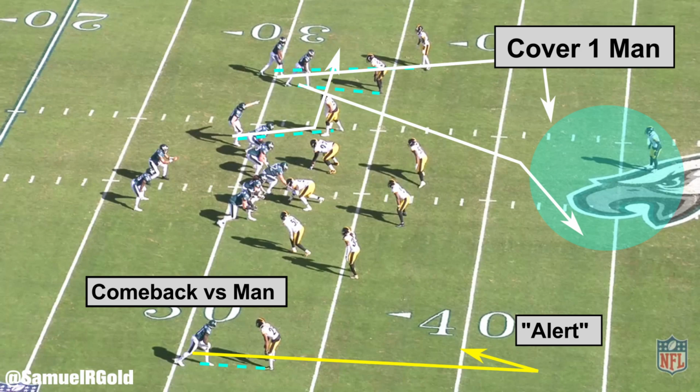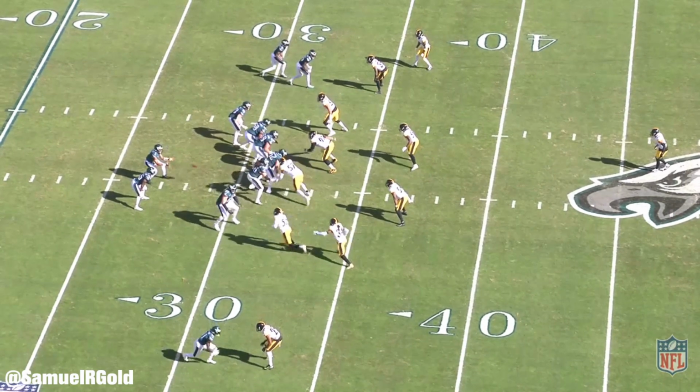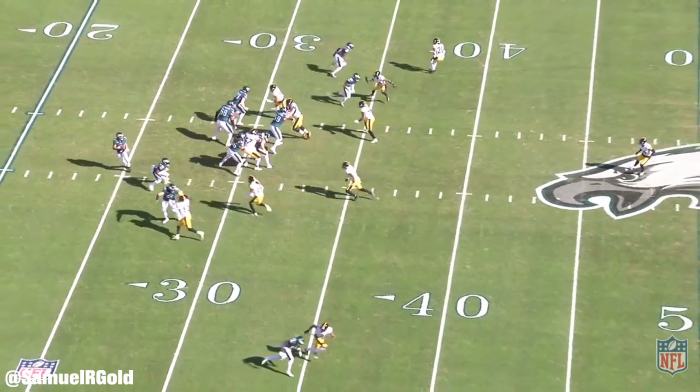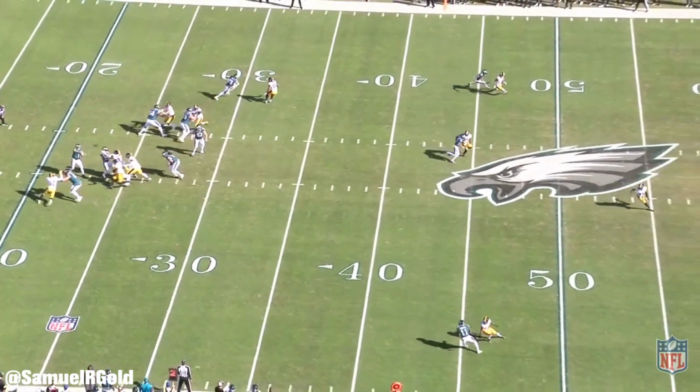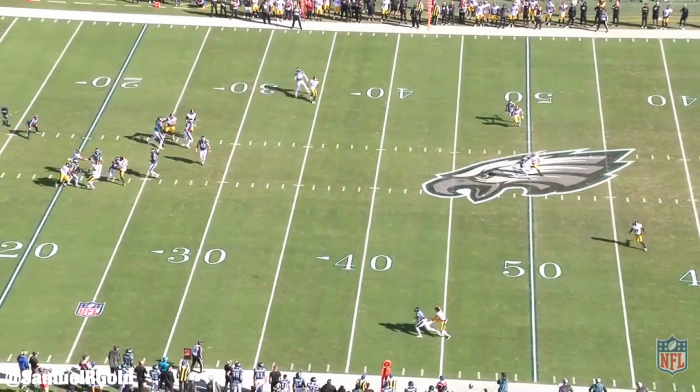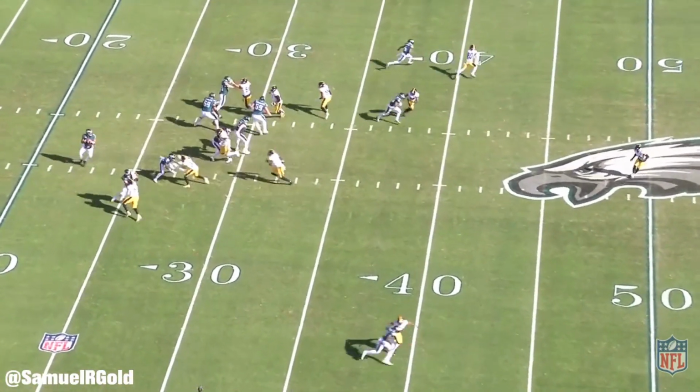A common route for a backside receiver in this type of formation, lining up between the numbers and the sideline, is a fade or comeback. That's what Brown is running here. Brown is facing Ahkello Witherspoon after the snap. As the pair ran down the field, Witherspoon is actually in a good position where he starts to extend his right arm in an attempt to bump Brown off his route.